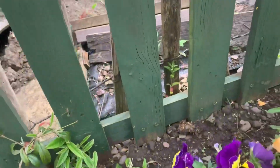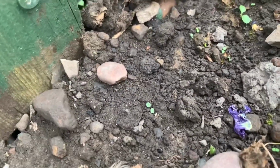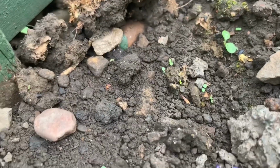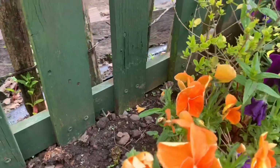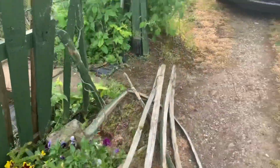Now I've not seen any sign of my sweet peas yet popping through, what I planted behind them. I think that might be one, but it looks like it's been eaten a bit, so we'll see. They might come. Just give them time, keep watering it, and we'll see how we get on.